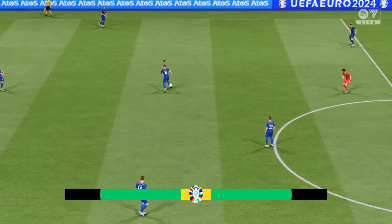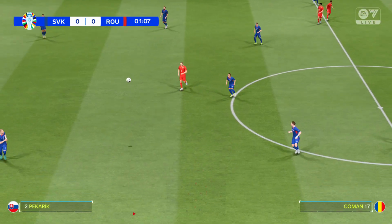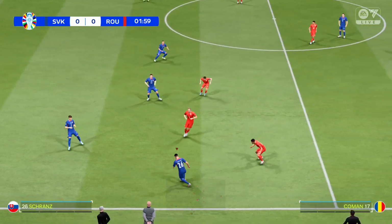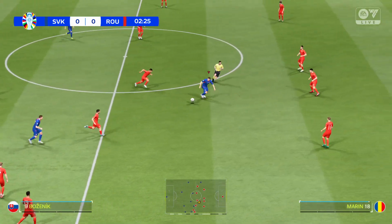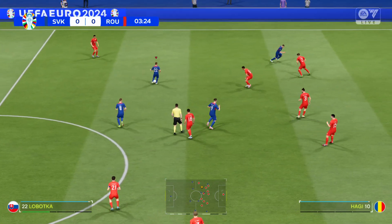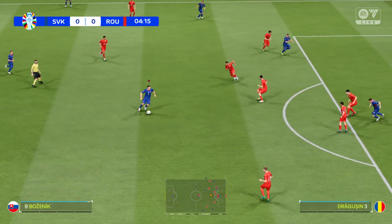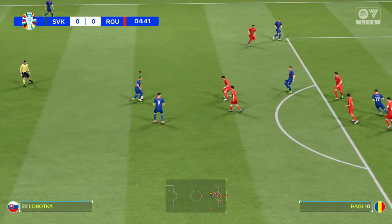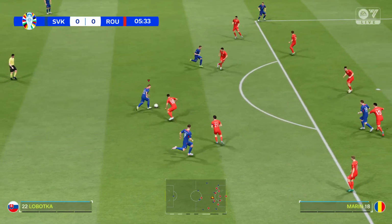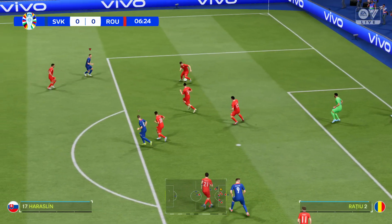And now they get the ball rolling. Good ball to switch the play. Ivan Schrantz. Bojanic. Now we're Haraslin. Bojanic. Onto Lobotka. Robert Bojanic. Now with Lobotka. Decides to shoot. Oh, he couldn't outwit the keeper.